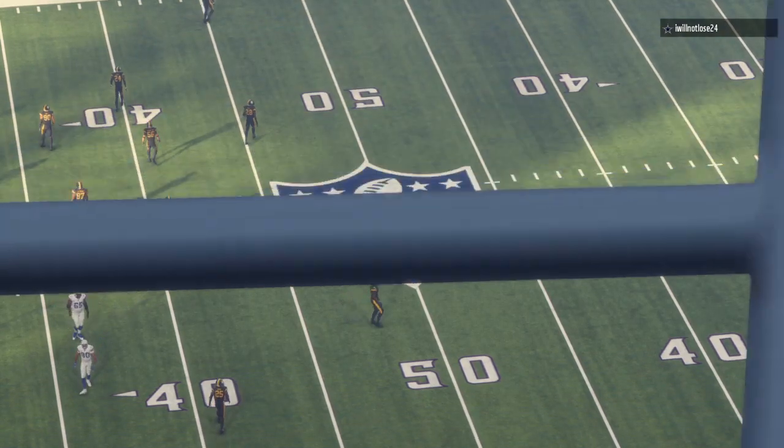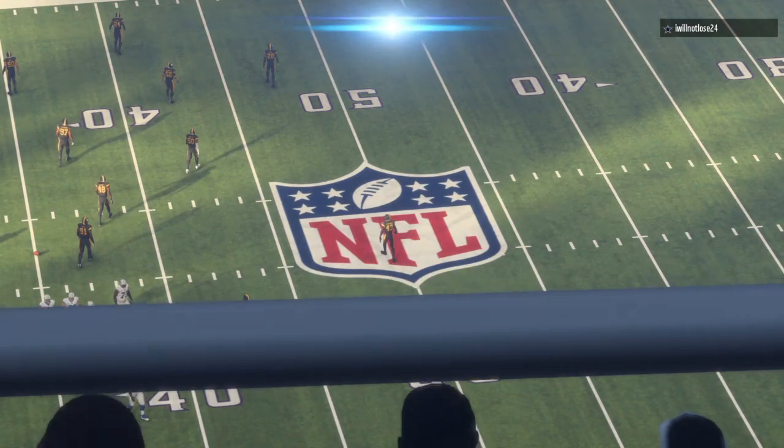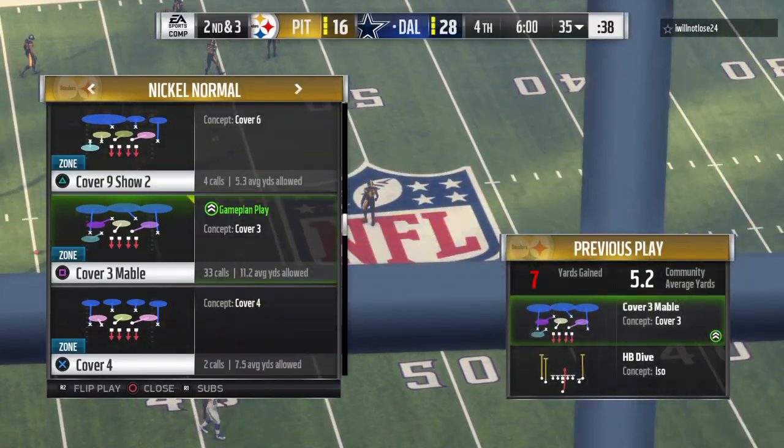Back now here on EA Sports. It's the Cowboys with a football. They'll be looking to tack onto their lead as we get set for the 4th.